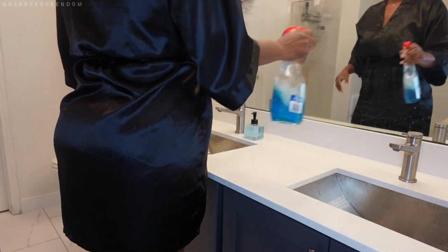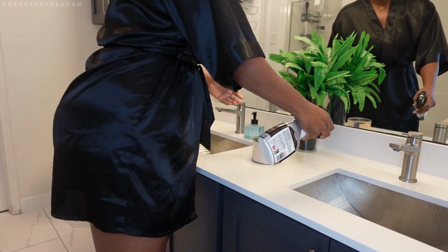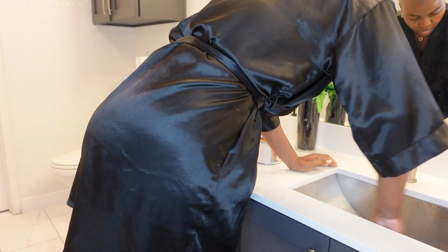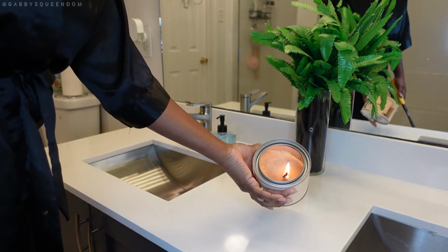We recently did a few bathroom renovations, designed by me of course, and I love the finished result. It's very easy to keep everything nice and clean and organized. And the stainless steel sinks were just the perfect touch for the design. So I'm gonna light a candle, set the mood, and take a little mini break before we begin this routine.